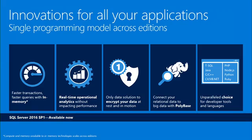And the reason we're doing this is we want to make it easy for application developers to take advantage of this innovation and then have the operations team choose which edition of SQL Server they'll deploy on based on their operational requirements and performance and scalability requirements.